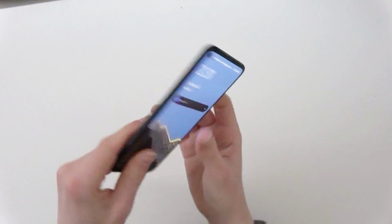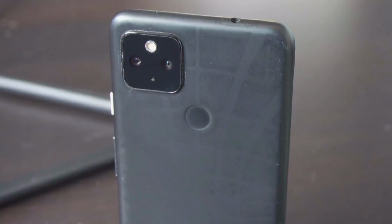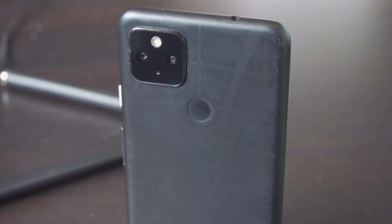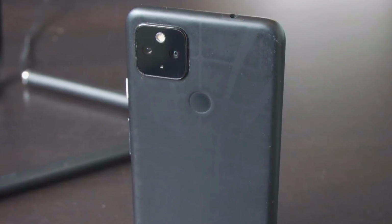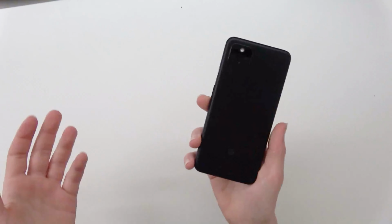It definitely feels a bit worse compared to the Pixel 5, and the plastic feels a little bit on the cheap side, but it luckily does have plastic, which means if you drop it, it won't shatter or break like glass would. And most people put a case on their phone anyways, so it doesn't really matter. And while it might not feel like the highest quality plastic, it still feels good enough in my opinion.